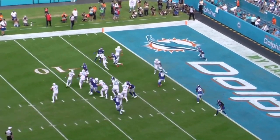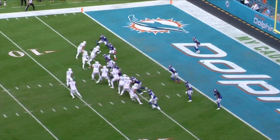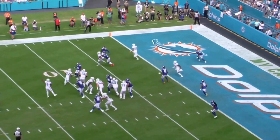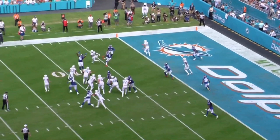But this is a really good job by Tua. And once again, this is what the Dolphins like to do. They like to get Tua on the rollouts. They like to run these route combinations like that to get their receivers open. And this is nothing more than Tua doing what he does, finding the right guy, making the right decision, making the play for the touchdown.